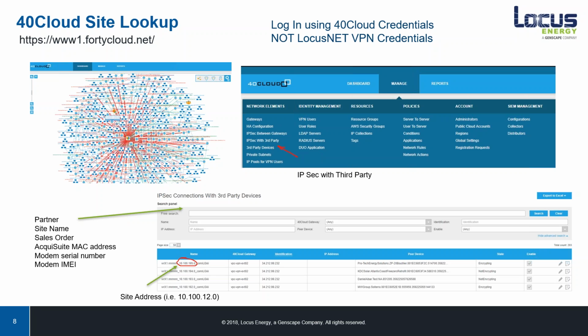So when we're working with the LocusNet VPN and we want to look up sites and make sure that they're connecting, et cetera, we actually use 40 Cloud's platform. And so the link is in the slide deck. But basically, you log into the 40 Cloud platform using your 40 Cloud credentials. If you do not have 40 Cloud credentials, let me know. I'll set you up with some.